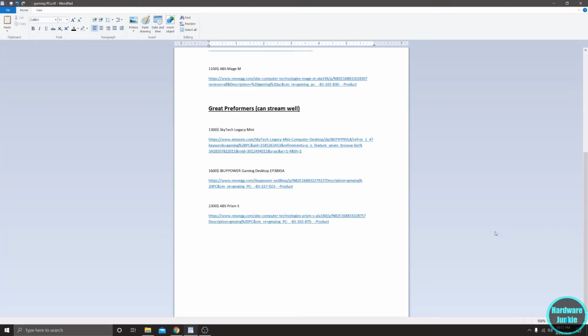Alright guys, so our last and final PC is from the ABS company again, and I was really debating whether to put this on, because it's hard to get value when you're going up this high. It's really hard to get good value when you're going up this high in PC prices. $2,300 is a lot more than a lot of people would want to spend on a PC.